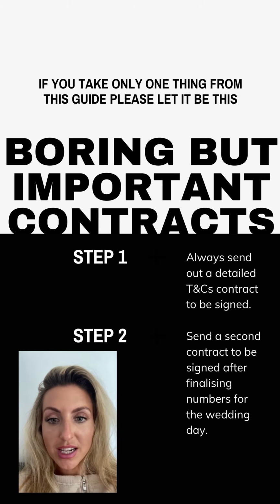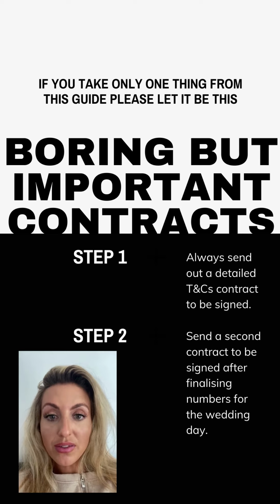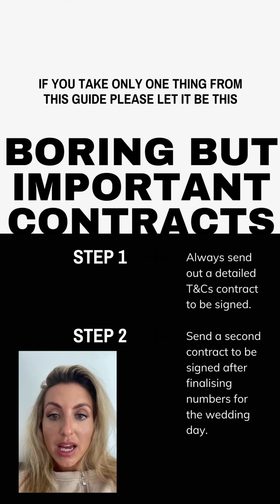So important. So we send out the terms and conditions before we do the trial. And then once we've done the trial and we've had the bride's final numbers, we send out a second contract to the bride to say that this is your final numbers. Please can you sign to make sure that this is the final amount. We're sending out the final invoice and no changes can be made now.